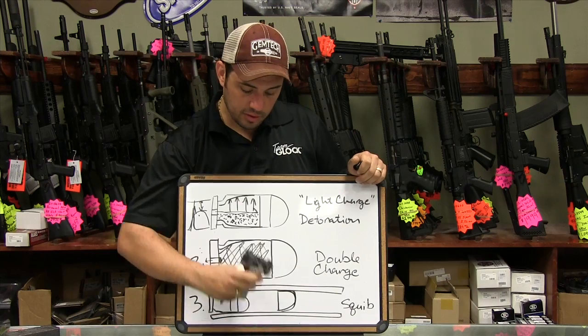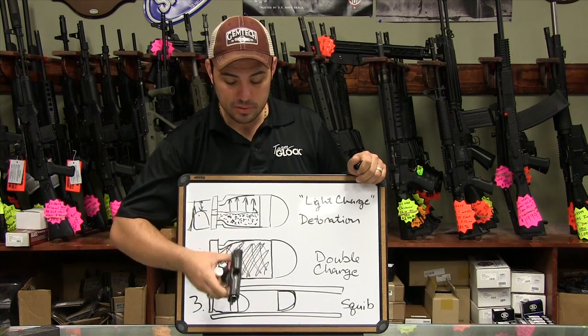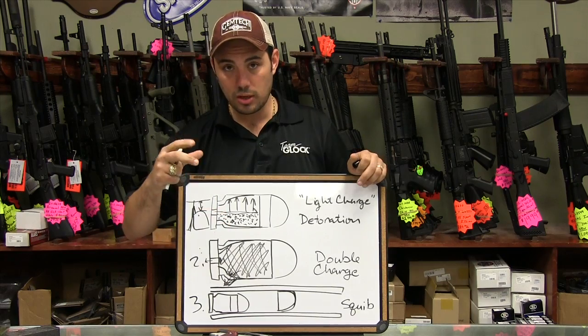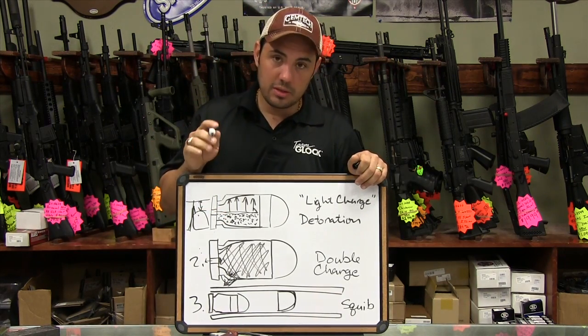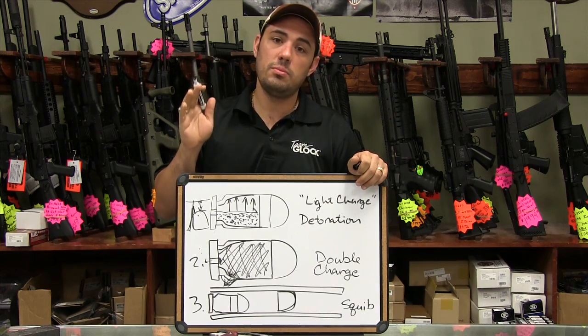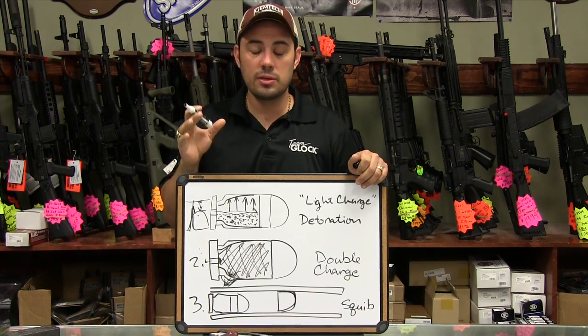I don't see very much damage to the bottom of this barrel. It all came out the top, so the top of the barrel is also not held in by the slide. So again, this is all speculation, guys, but this is just, again, telling you to be careful about ammunition. Try and find good quality ammunition.